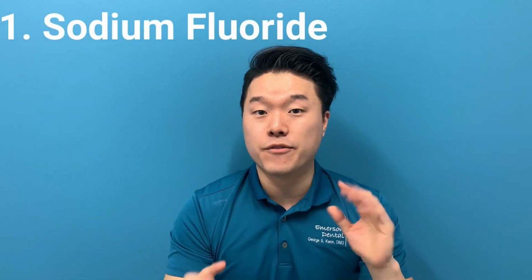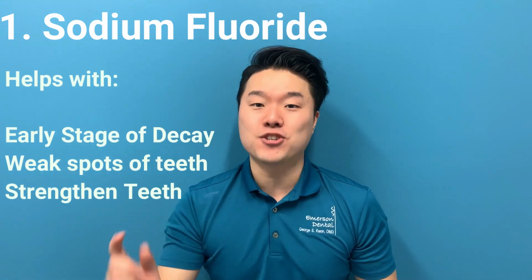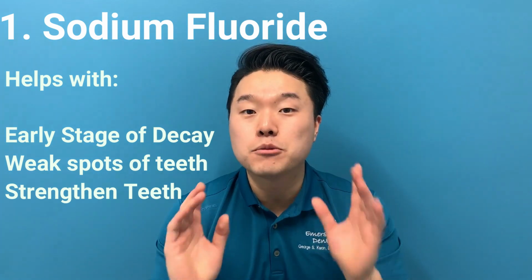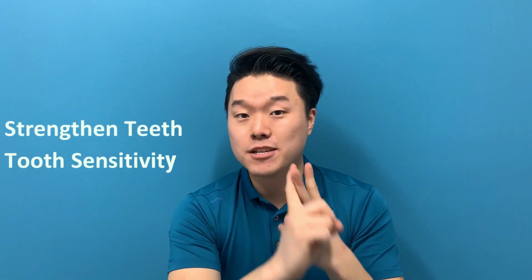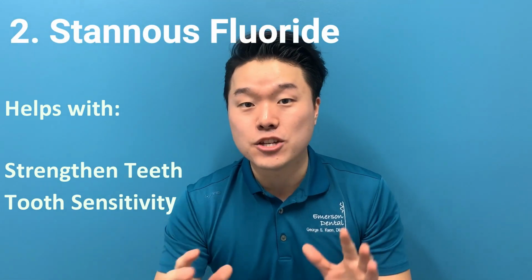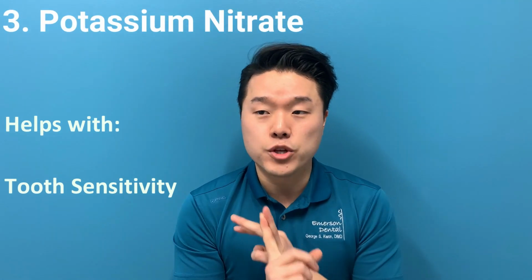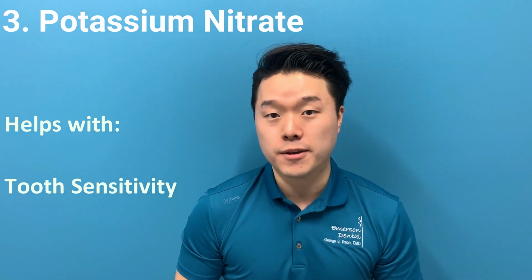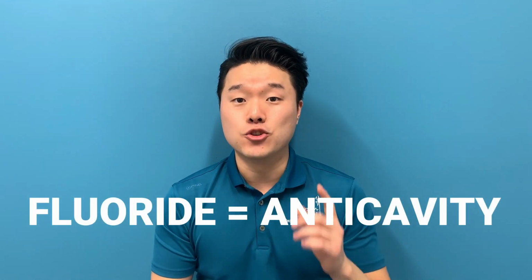Sodium fluoride. This is available in most toothpaste nowadays. Great stuff for preventing cavities, especially the early stage of decay. It helps strengthen the weak spots in your teeth and the exposed roots. Two, stannous fluoride. It's a better cousin of sodium fluoride, and it has additional benefits for tooth sensitivity. Three, potassium nitrate, which also helps with tooth sensitivity. There's just so much to cover in the science of toothpaste that it would need to be an entire Netflix documentary. Just know that if you want to be protected against tooth decay, use one with fluoride.